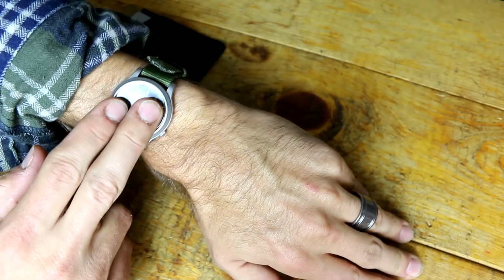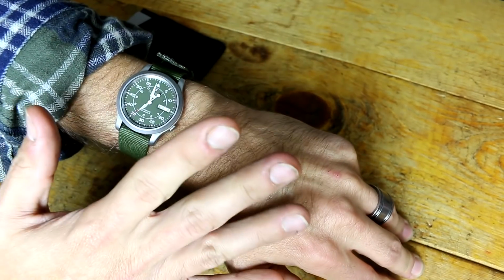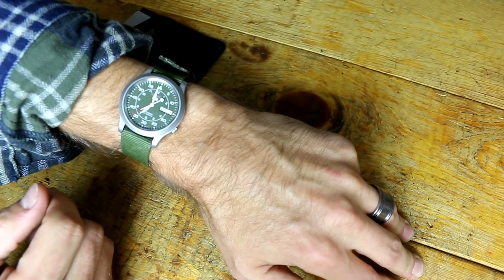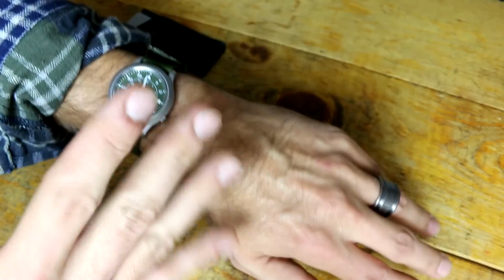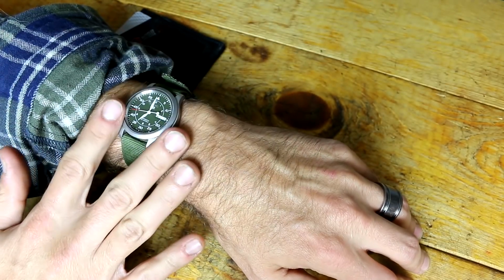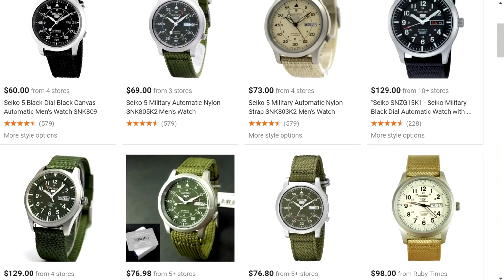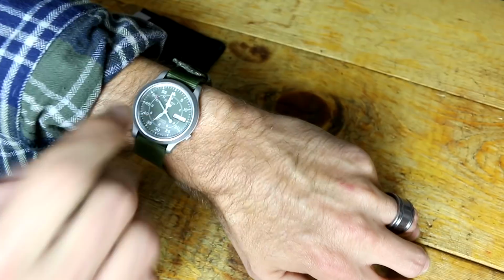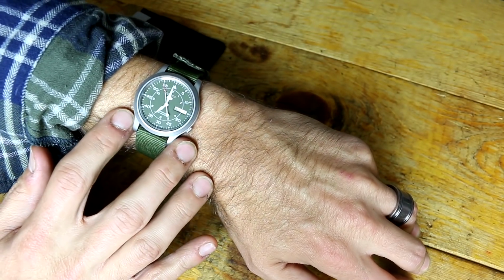But unfortunately, about a month or two after I bought that, the store I bought it from decided to go crazy with their prices, and now they charge like 100 to 110 bucks for this exact watch. It's not worth that. I mean, maybe it is, but you can get better prices online. So go to Google, just Google search or Google shopping, and just type in Seiko 5 or Seiko 5 military if you want the green version. And you can find prices all day long in the $60 to $70 range.